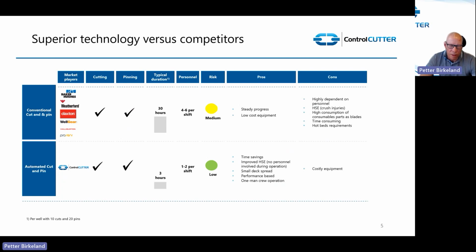And thirdly, the way we commercially run this is that we have a standby rate on our tool, and then we run with a pay for performance, meaning we take a premium for each cut and pin we do. We do not mind doing this performance paid setup, because we know that we will be able to carry out the cutting and pinning, which I will showcase for you now in the next few slides.